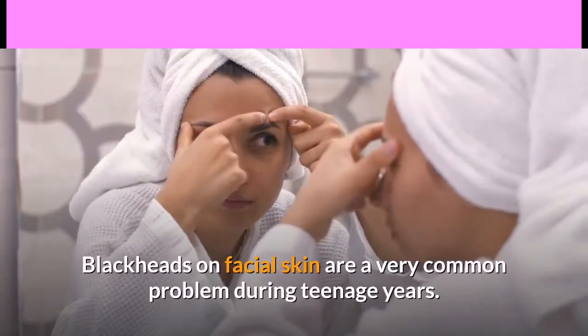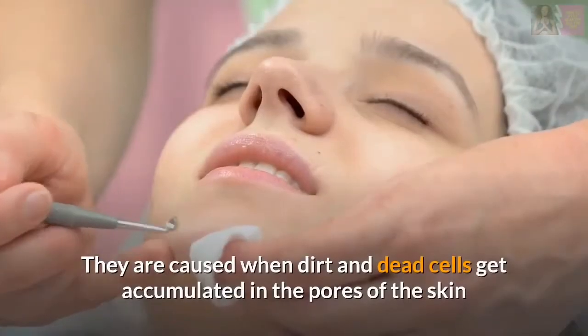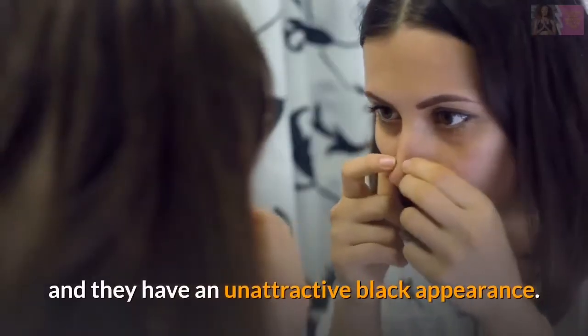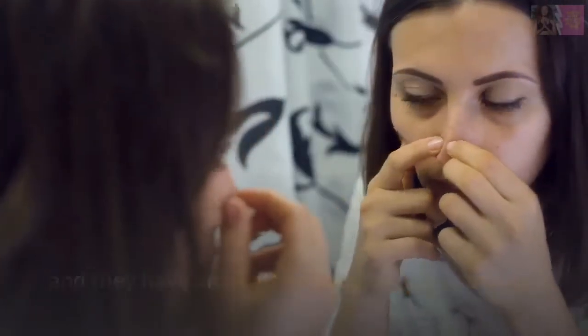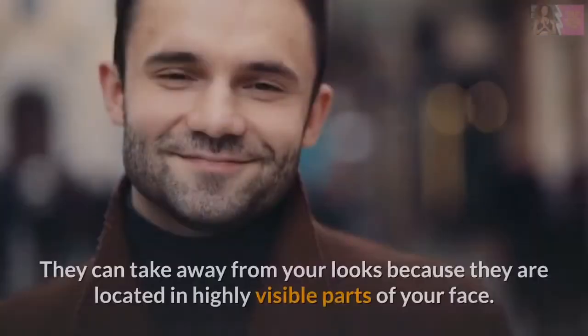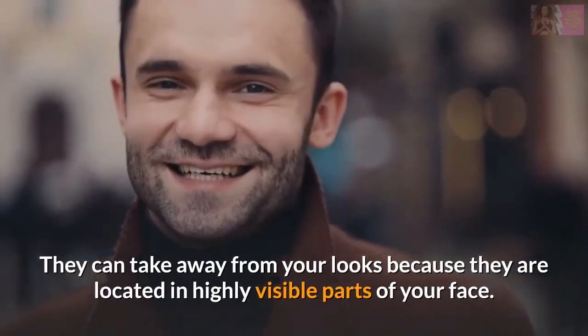Blackheads on facial skin are a very common problem during teenage years. They are caused when dirt and dead cells get accumulated in the pores of the skin and they have an unattractive black appearance. One reason for their occurrence is hormonal changes in the body. They can take away from your looks because they are located in highly visible parts of your face.